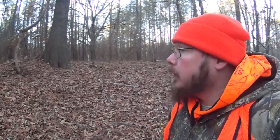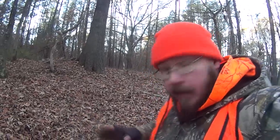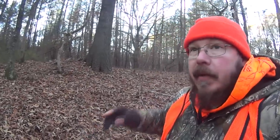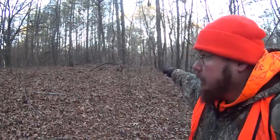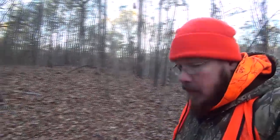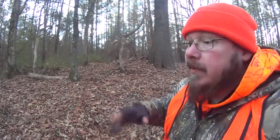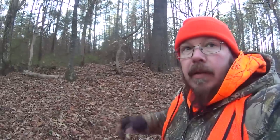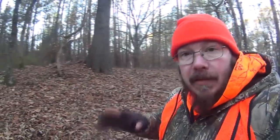Man, this was tough. Never thought it'd be this difficult to get a doe. This was a tough shot. I really had to thread the needle through all these trees right here. It was probably about a 75-yard shot. It's below freezing out here. So I'm gonna keep on hunting. See what else we get.